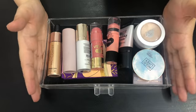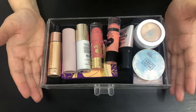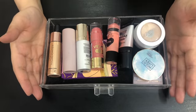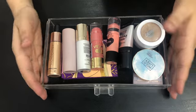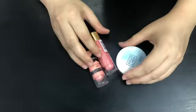So these are only my cream cheek products. I do have quite a few cream eyeshadows, but I didn't include those in this video. And I have a few cream blushes and highlighters in face palettes as well, but these are only individual cheek products.